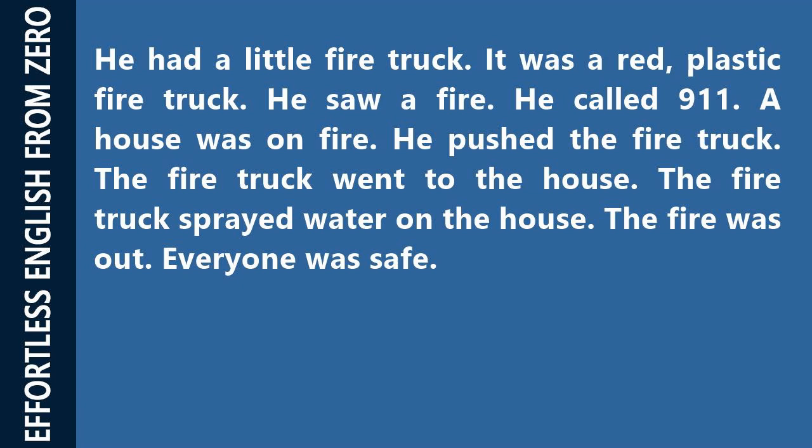He pushed the fire truck. The fire truck went to the house. The fire truck sprayed water on the house. The fire was out. Everyone was safe.